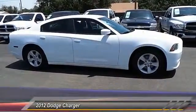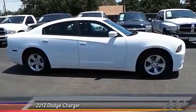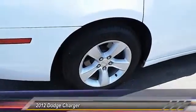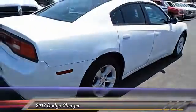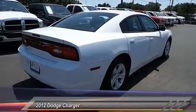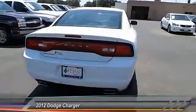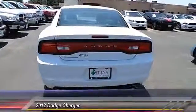Here are some of this vehicle's great options: keyless entry, steering wheel audio controls, traction control, automatic stability control, child safety locks, power windows, dual zone climate control, power driver mirror, tilt steering wheel, cloth bucket seats.